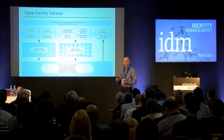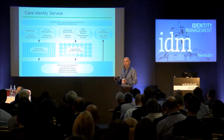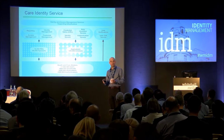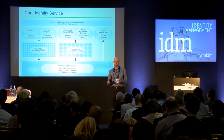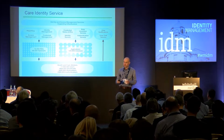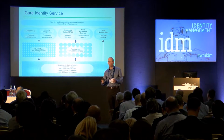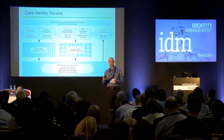Equally, we've got around 1 million end users, probably 800,000 active end users. We've verified over 1.5 million users' identity in the eGIF Level 3 process. And every weekday, about 250,000 people will log on to our service to get access to a variety of applications.